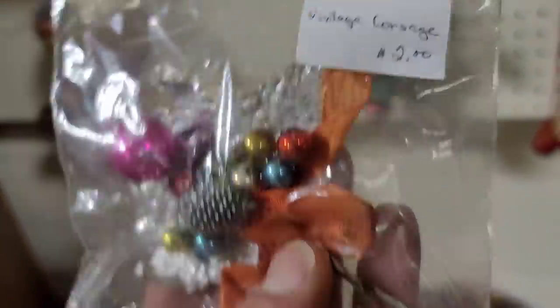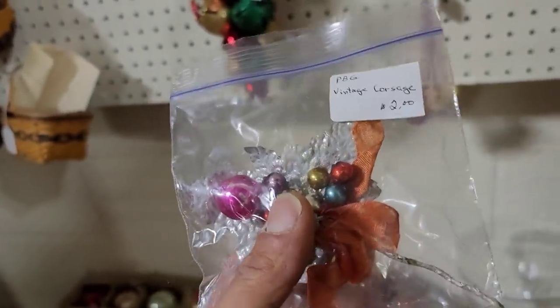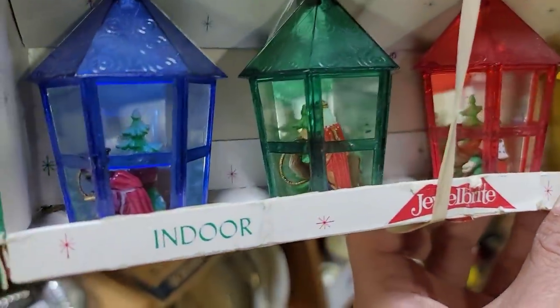Now, that same vendor had a vintage Christmas corsage for only $2. That was an amazing deal. I am finding that it is harder and harder to find these pieces, so I did pick that up.